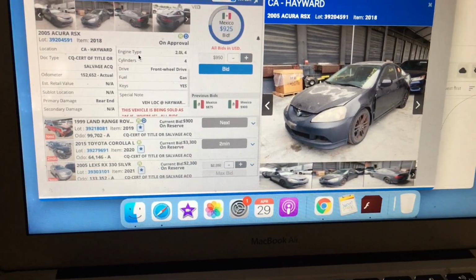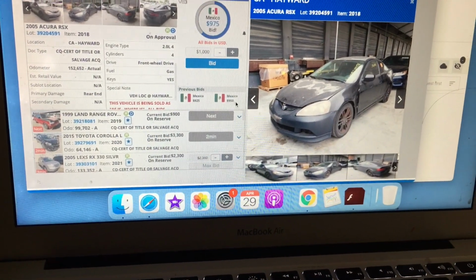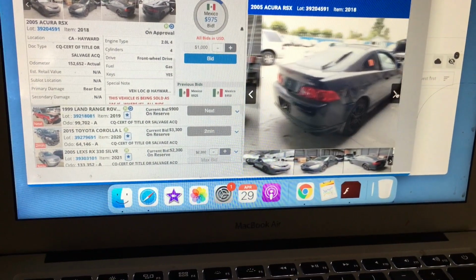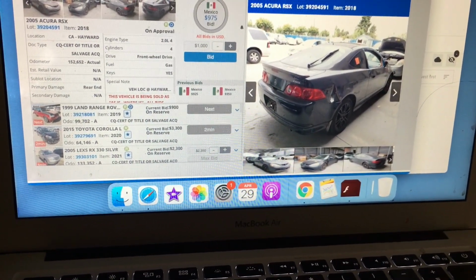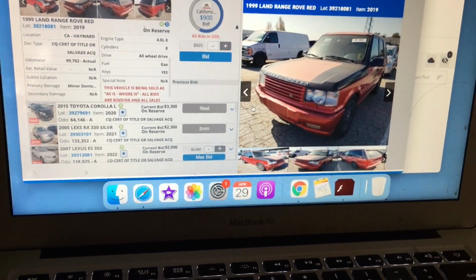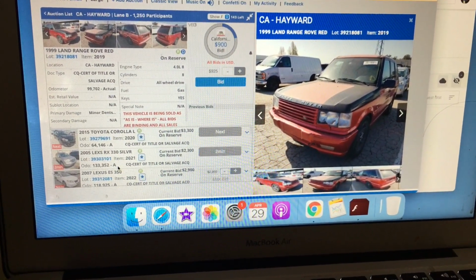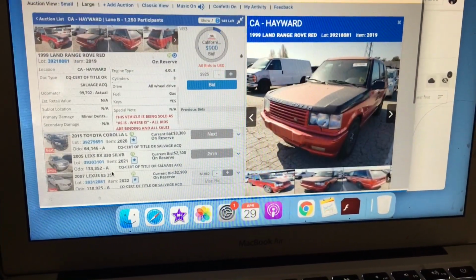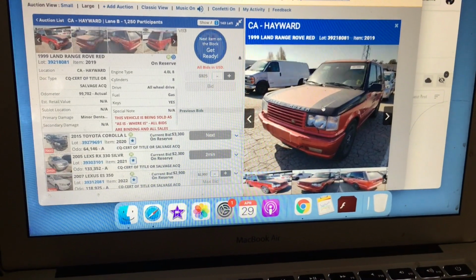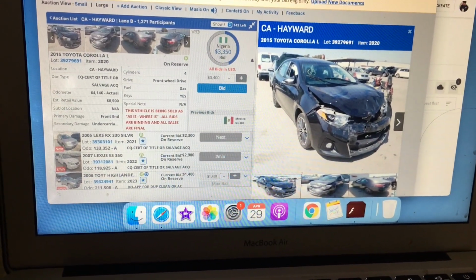Alright, now we got an Acura 2005. It has a little dent right here, so it has the rear end. I believe it's gonna be this one. Oh, sold. Let's see for how much. Okay, we have 99, sold on approval. Was that sold for 900? I think so.